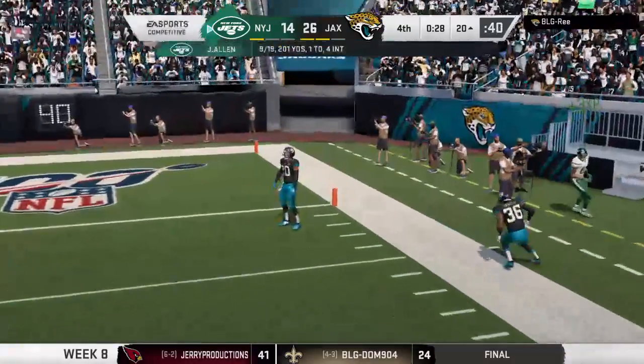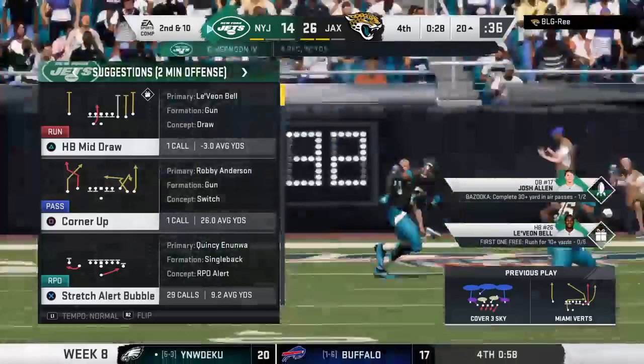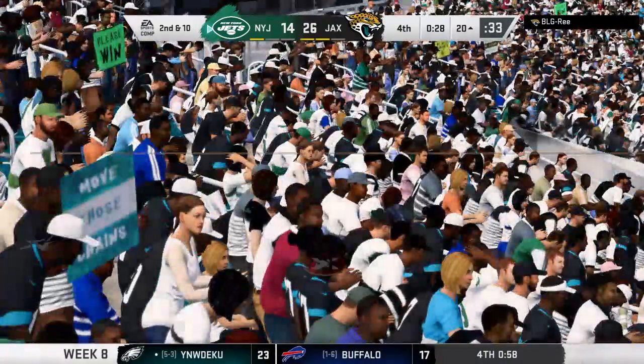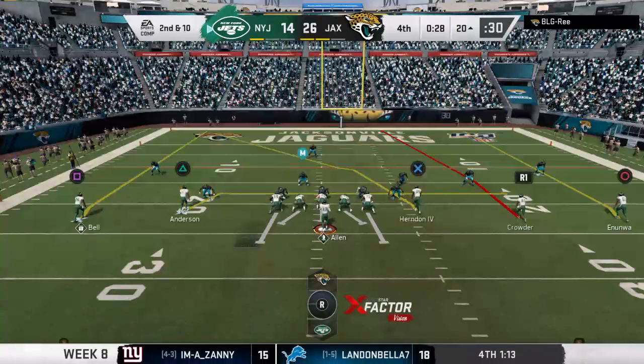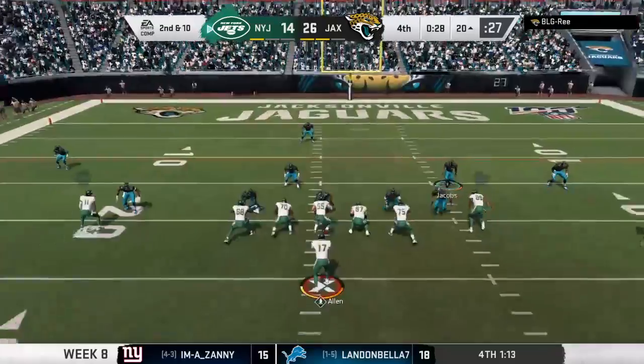Throwing on 1st down, but this one winds up to be incomplete. Quincy Anoon with the intended receiver. And it's 2nd down. Brandon, at least there's one bright side to that incompletion. What's that? It wasn't an interception. Wow. You're a nice guy.